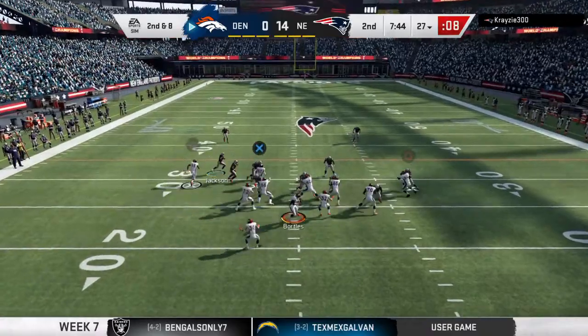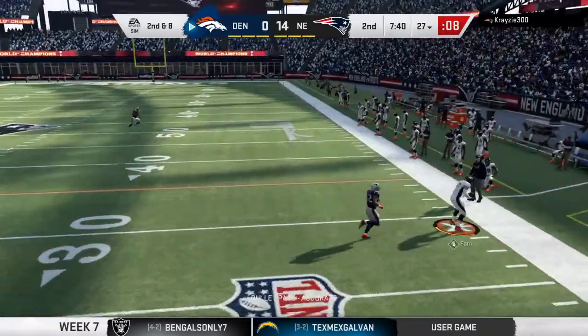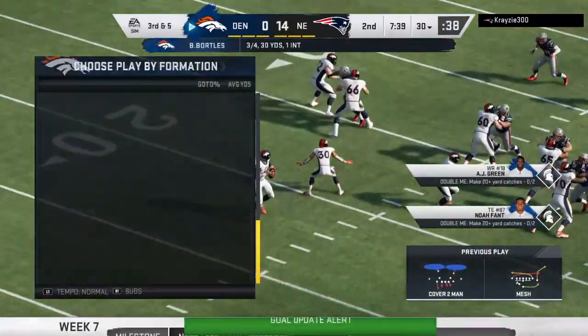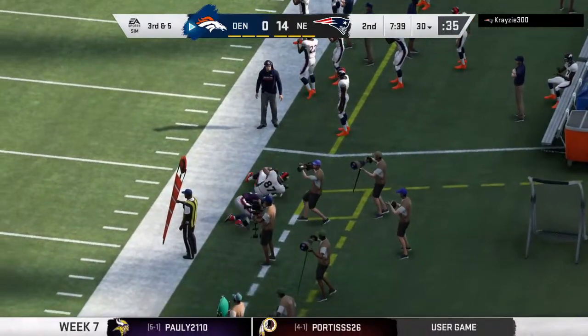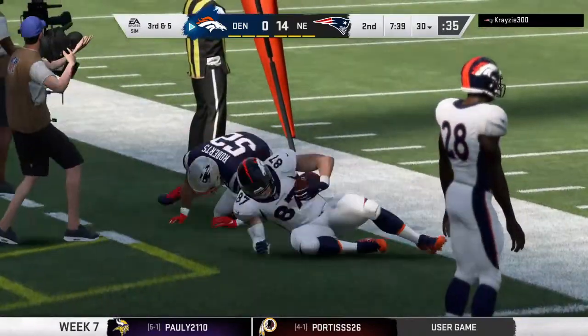From the 27, Bortles. He's got his big tight end, Fant. Only 3 yards on the catch. It's 3rd down. Well, they're unable to convert that into much, but it's never a bad idea to try to get the ball into a tight end of his caliber's hands and see what kind of disruption he can cause.